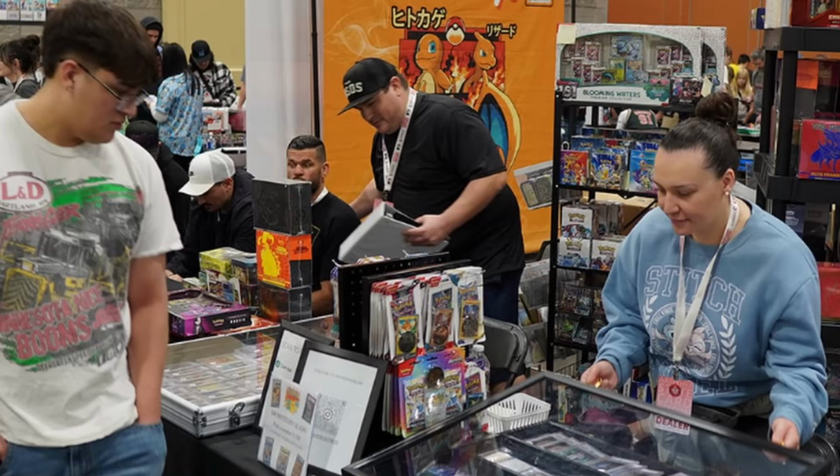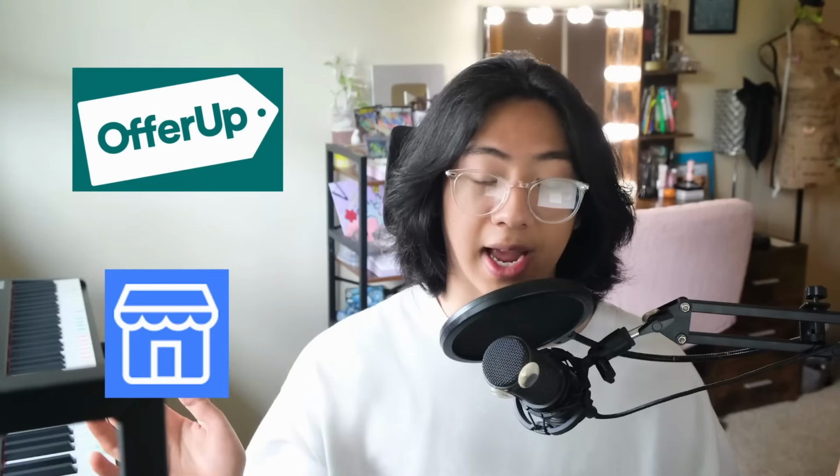So what about selling cards in person? One of the things that most anybody can do from their home is just sell on local platforms like OfferUp and Facebook Marketplace. And the good thing about doing that is that you can just sell at like 90% market price if you're feeling lucky, or 80% if you want to sell things quicker, and you'll usually find a buyer. You'll get the same cost as if you shipped it online, except you don't have to do the whole shipping thing and you just get it cash and in person.